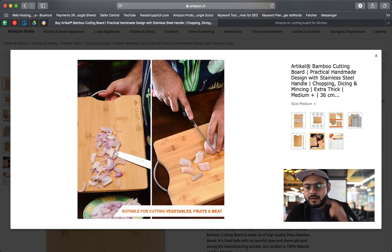Looking at the sixth image as per their listing, this one is called a lifestyle image. Basically, a lifestyle image is an image for your product wherein you show that product in action. That is a lifestyle image. So this is a lifestyle image. They are basically trying to show that, hey, you can cut meat, you can cut vegetables, you can cut fruit, and you can have multiple images of that kind over here.